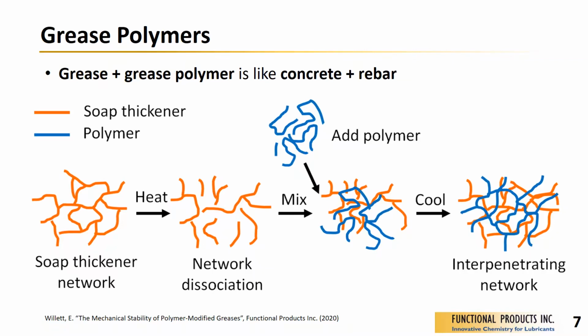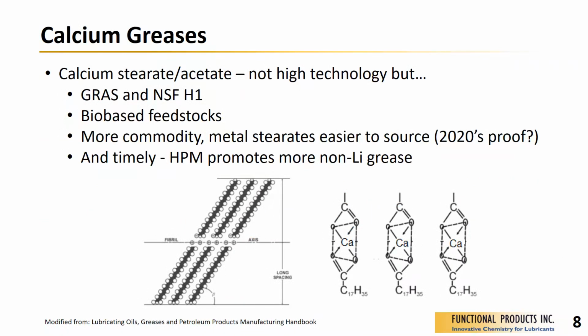So for this study, we wanted to use a thickener system that was food grade, bio-based, and accessible to many different people. We didn't want to stick to some of the more proprietary and modern calcium sulfonates or aluminum complexes, but we do want to have something that's widely applicable. We thought that it was very interesting that these were bio-based, food grade, edible, in some cases edible in other markets. So we also think it's quite timely in that the HPM, because it's removing certain tests or requirements like dropping point, that you will see more non-lithium greases in these high-performance applications. So we're using calcium stearate and calcium stearate acetate complex where it suits us.